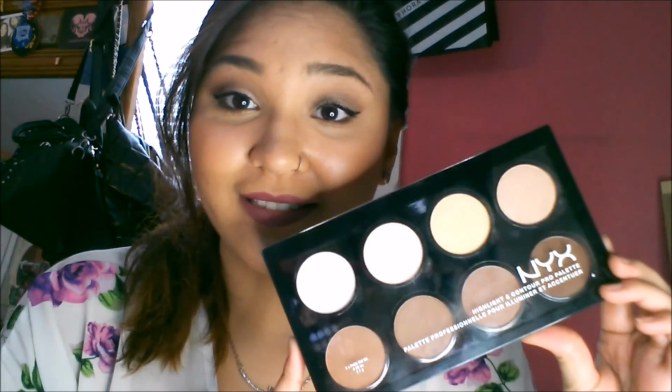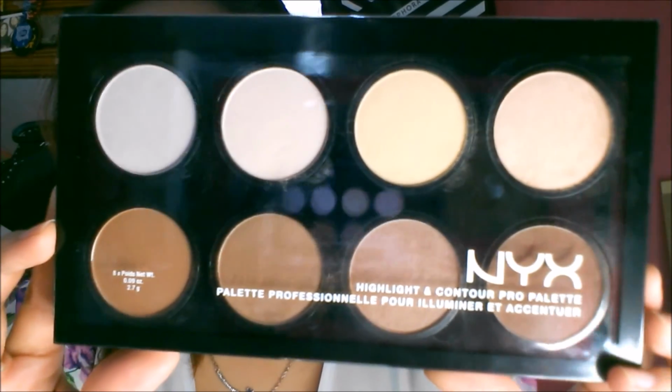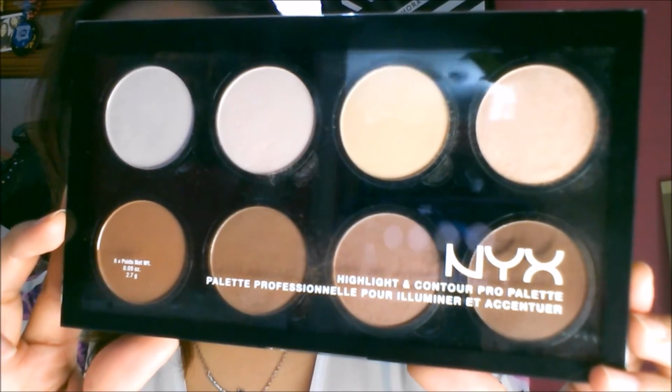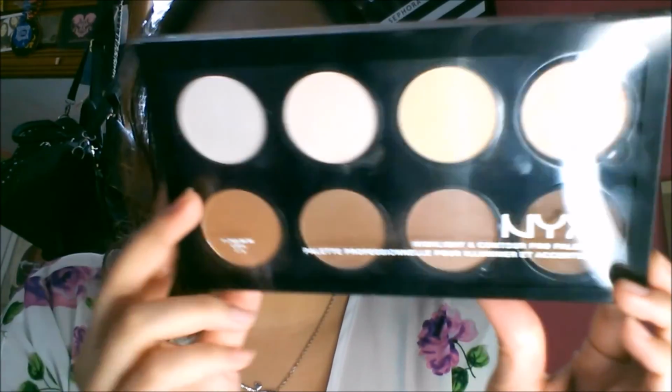Hey guys, so today I have a review on the NYX contour palette that just came out. Here's a closer look at it. You get 8 different shades in here. And this launched just recently and it costs $25.